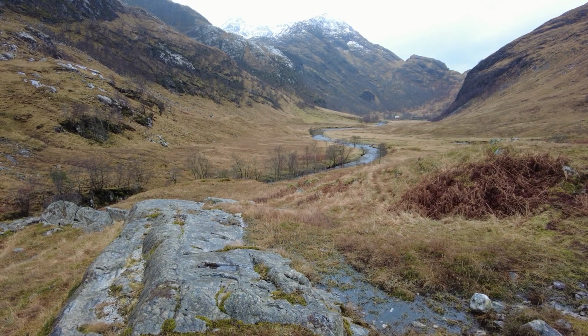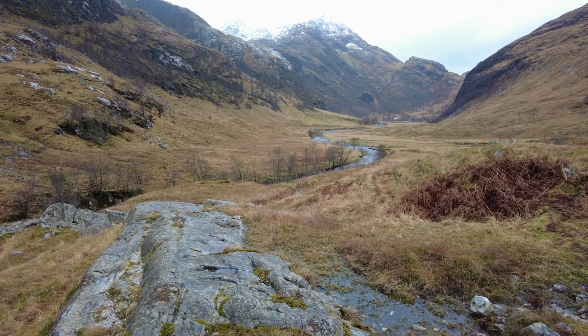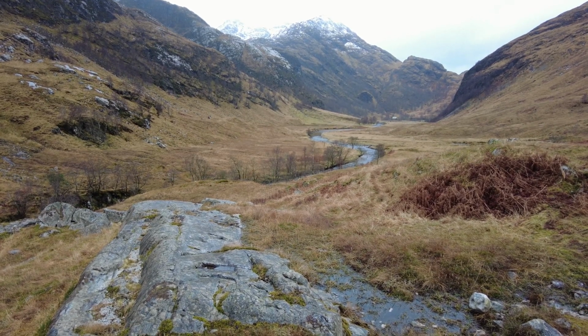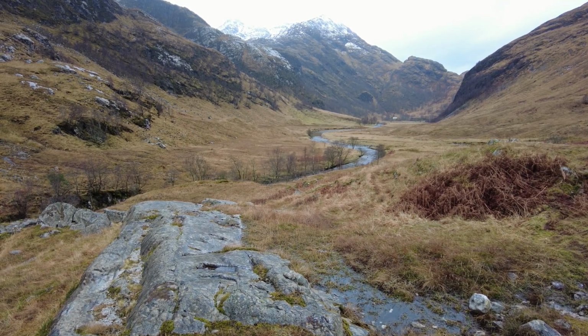So I'm just gonna take the shot as it is. No pink hues, no blue skies. I have a little bit of snowy peaks, and go with the weather.